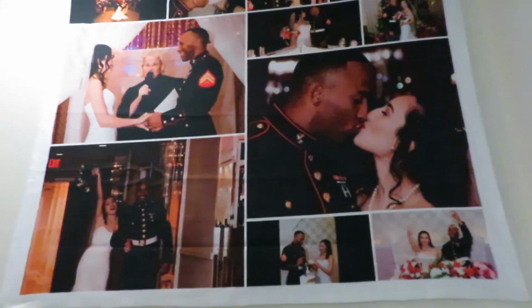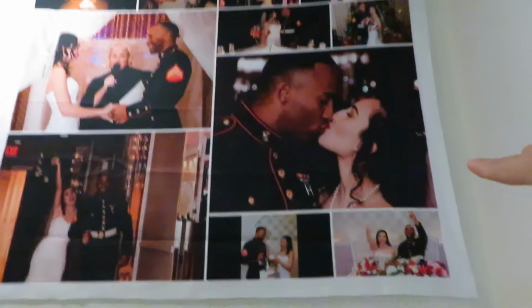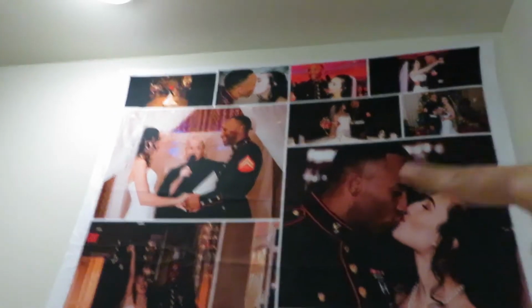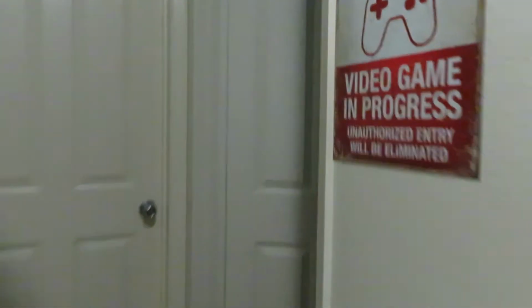So then you go upstairs, so you see this first, and my mother-in-law got this for us as a wedding gift, full of some of our wedding pictures. Super cute. It's a blanket, but we don't want to ruin it. And then you got Anthony's game room. And then my little editing station right there. We got the second guest bathroom right here.